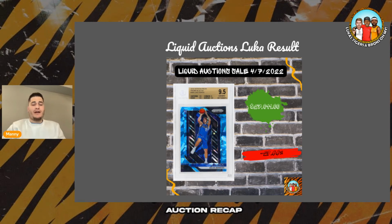And I want to bring this up. This was off my Instagram. I posted it probably at the beginning of the week. This was a Liquid Auctions sale. I talked about this card last week, and I wanted to do a recap of what I was talking about. This is where I was saying that Luka's market may be hitting the floor, and it might be time to buy. This card sold for $27,000. In February it was selling at $38,000, so it's like a negative 29% growth rate.